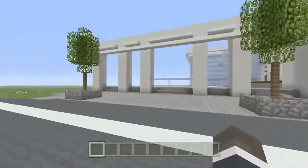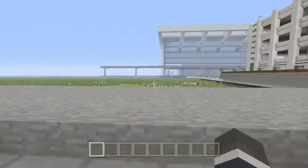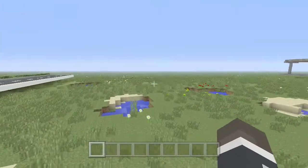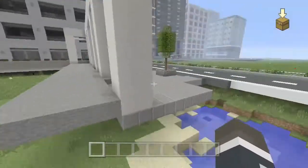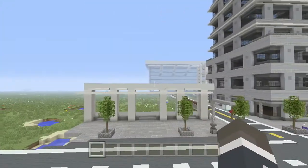I have a simple little design right here. I probably need to make this a bit wider, because this is quite a narrow skyscraper we have right here. So I just need to build out this side a little bit more, and then hopefully we can get the majority of this entire building done in just this episode.